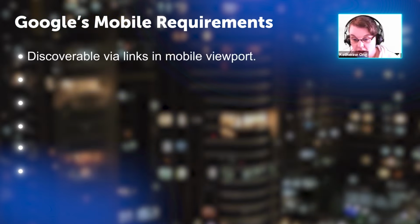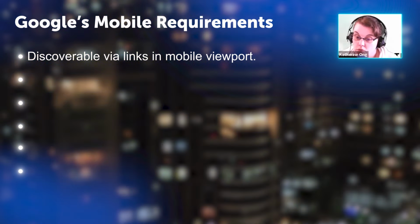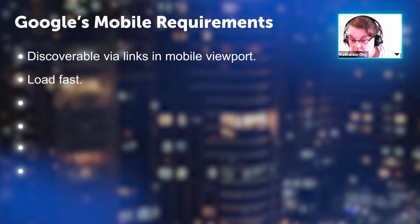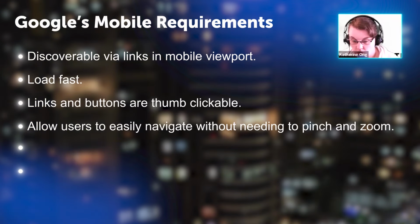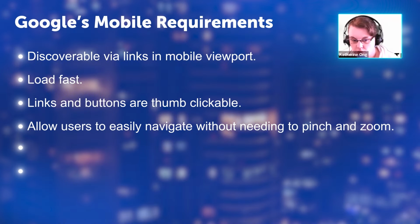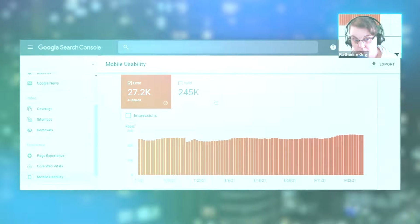You have to look at it, which, by the way, you can do when you right-click inspect in Chrome. You can actually pivot it to a mobile phone view, so you can look at it. It needs to load fast, be clickable with a thumb. You shouldn't have to zoom on anything or scroll. Oh, sorry, pinch or zoom. Don't block things to load the resources, and make sure videos play on mobile.